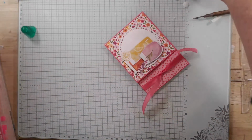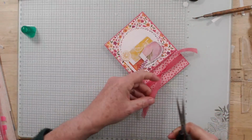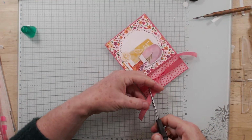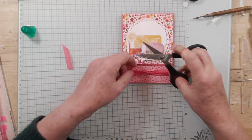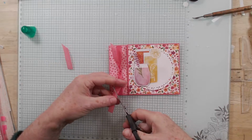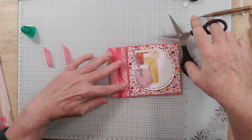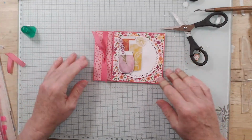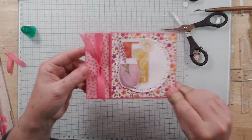Those scissors don't cut very well. I'll try these ones. So I'm just using a knot with this ribbon, because it is quite firm, quite stiff, and the bow doesn't sit very well. I didn't think so. So I'm just going to leave it as a little knot there.